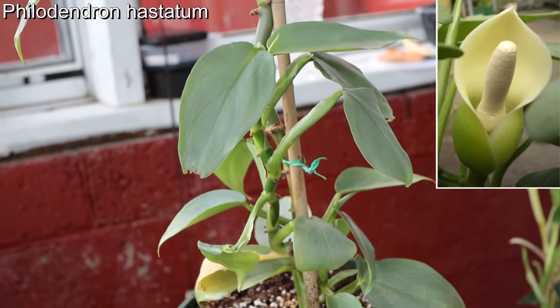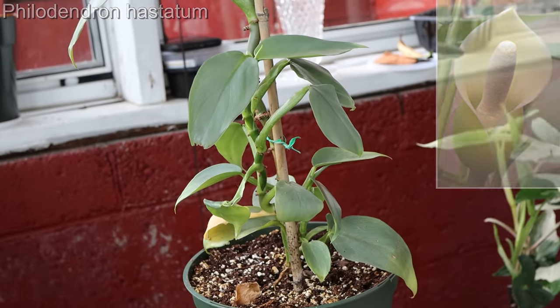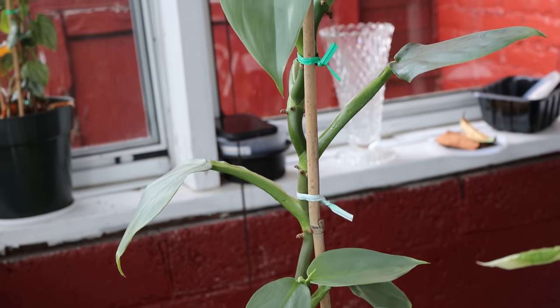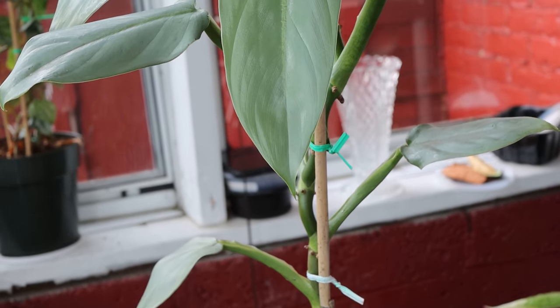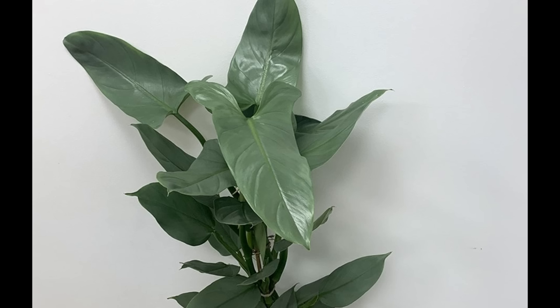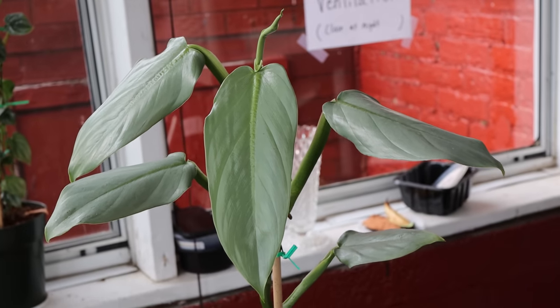We got this last year. It was about, I would say, this tall, whatever is in the frame right here. It got spider mites, of course, because everything I own gets spider mites, story of my life. I'm sure I'll find them in my cereal one day. I'm looking forward to seeing it develop those little lobes at the top. They do that when they are mature. This is not mature yet.